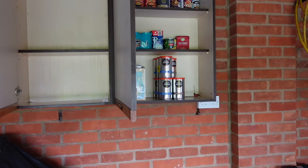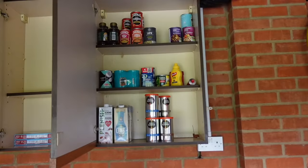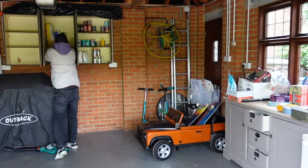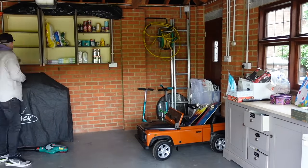People, if you live in America, you're probably thinking, surely it gets too hot to have food out there. No, it doesn't get too hot. In England, even in the hottest of temperatures, the garage will be cold. And it doesn't really get too hot where we live, does it? Nope. Unfortunately. Not yet.